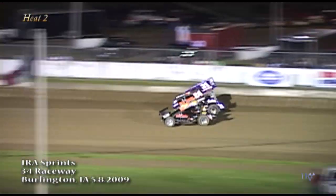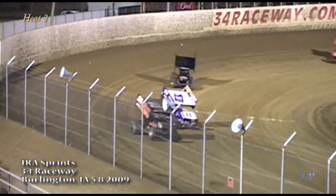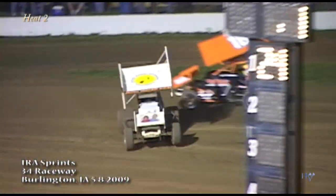Brian Brown on the move in the 21, looking for the lead down the backstretch. Linton Jeffrey, though, hangs on for the time being. Brown going to try to tuck back underneath. Linton, though, he'll hang on to lead lap number 1. Brown, though, too strong this time on turn number 2.